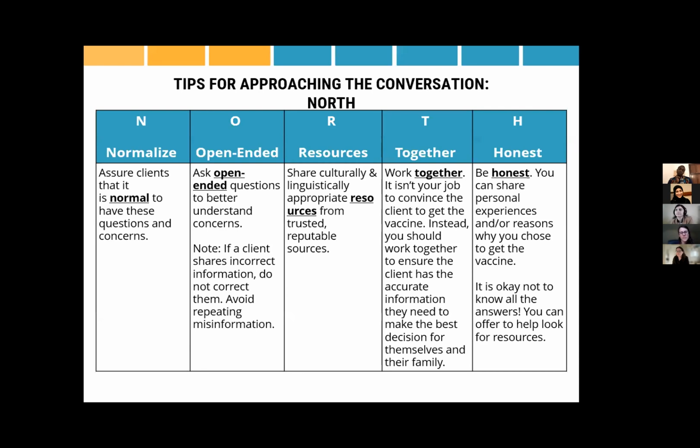R is for resources. And we appreciate, again, it can't be said enough, that we all have so many different roles and different knowledge levels about COVID and the vaccine. So it's okay to direct clients to culturally and linguistically appropriate resources to give more details about certain topics, such as what the vaccine is made of or how it works in the body, if you don't quite feel comfortable going into that level of detail. This also helps facilitate clients' self-learning. In the conversation guides on the NRC-RIM website, we list many resources, including those that are translated into key languages. And the NRC-RIM also has a library of many thousands of resources.